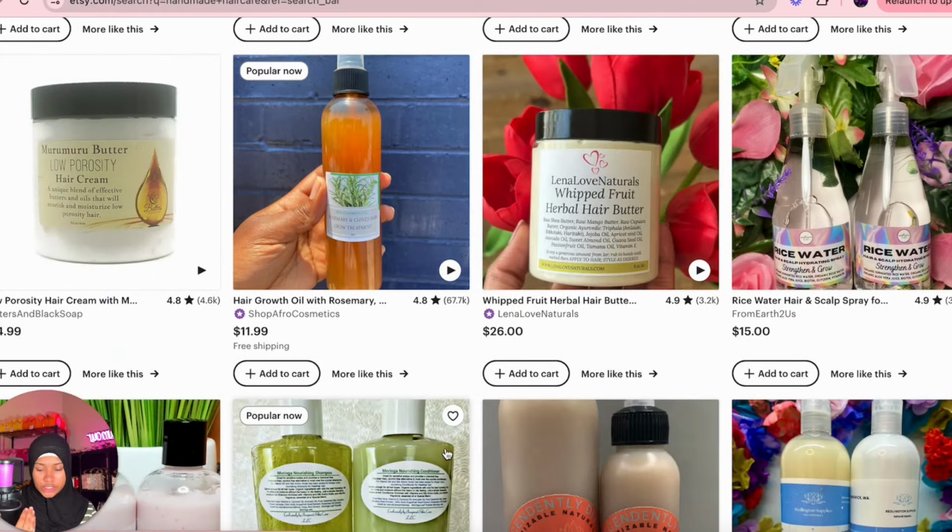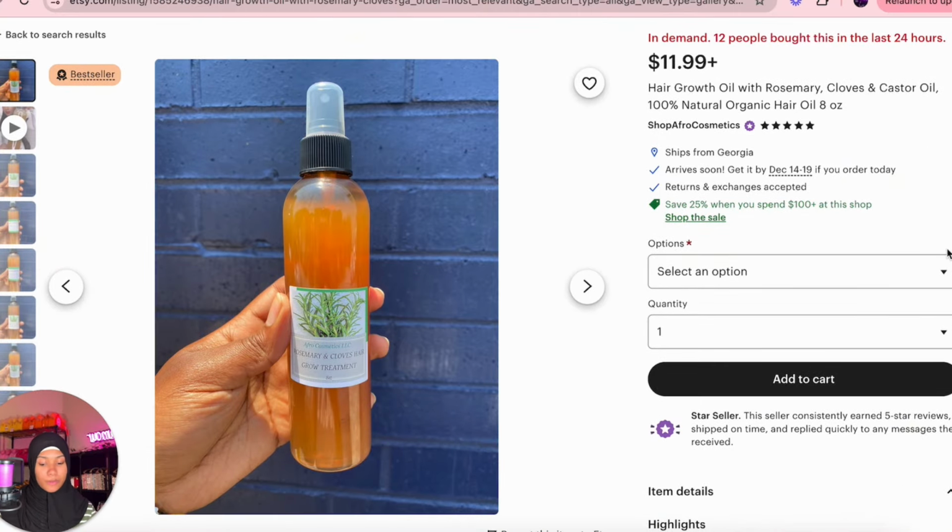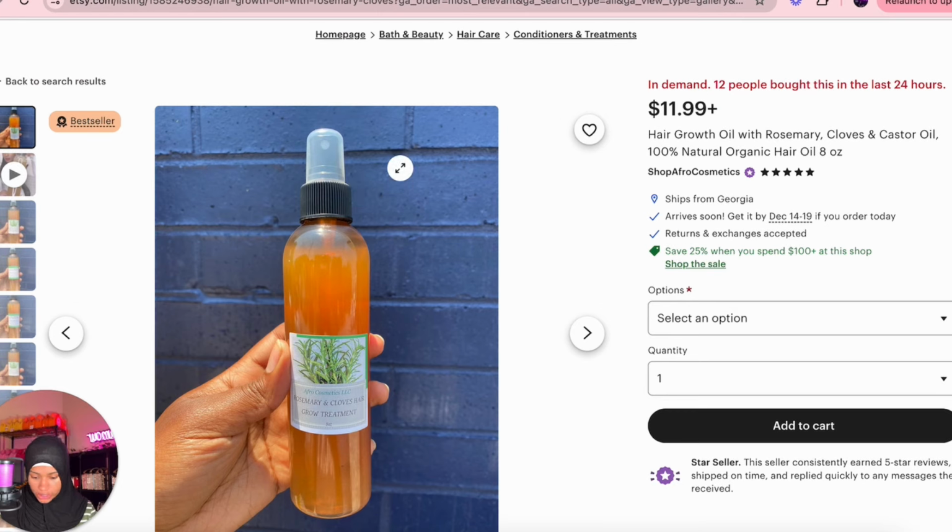12 people bought this in the last 24 hours. This is what I like to see, because this shows us that people are actually liking this type of product. Hair growth oil with rosemary, cloves, castor oil, 100% natural organic hair oil, 8 ounces. This is perfect. So let's look at this little hair oil right here.